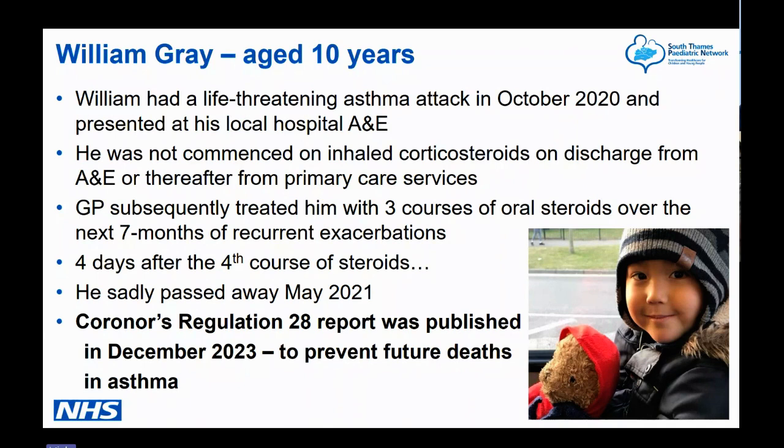That Regulation 28 report came out to prevent future deaths. I apologize in advance if this is a case that occurred in your local hospital. But the truth of it is we have very similar cases in all our hospitals across the country, and it is just another sad example of how life-threatening asthma is.